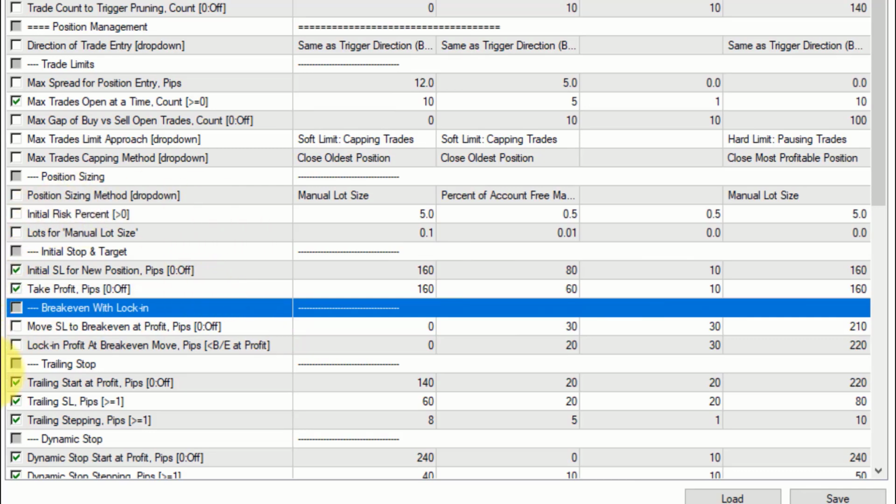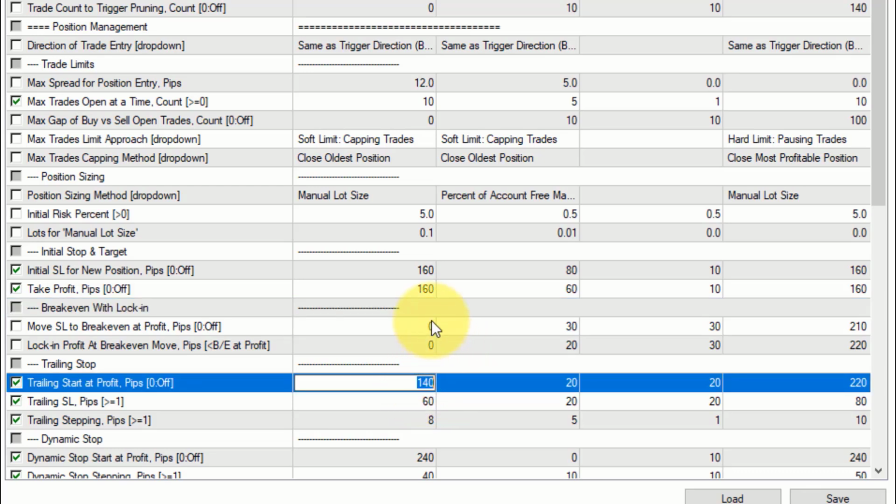Then we say, all right, let's have a look at the trailing stop. So realistically, when you have a 160 pip target, then you possibly want to start trailing a lot. You want to start trailing when it's about halfway, or even after it's reached a third of its profitability. So I'm going to say I want to test. Halfway is about 80. I'm going to test from 80, but I'm actually going to test from 30 in jumps of 10, and at most we can go to 150.